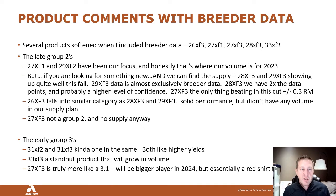And again, 27XF3 is not a Group 2 bean. It's labeled a Group 2, but it's not a Group 2. Now, let me try to put a bow on this and finish this up, because I know I'm getting windy here. On the early Group 3s, 31XF2 and 31XF3 are kind of one and the same. They both like high yields and high yield environments, and they both excel at 80 bushel plus.